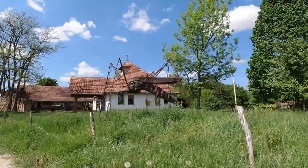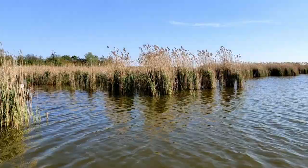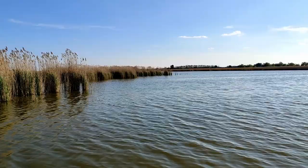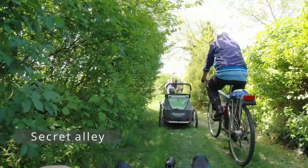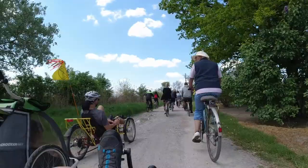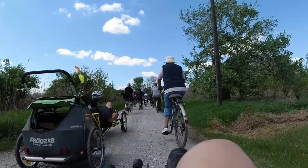Giant mosquito. David went to the front like a big guy.